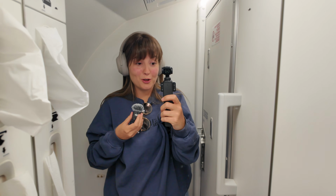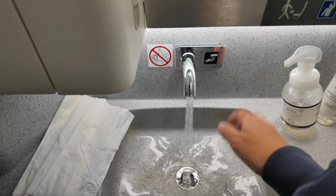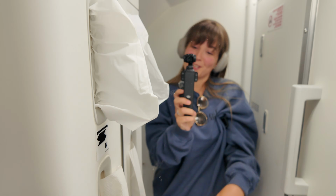There we go. Oh, let's check the water pressure. That's always a good test. There is some good water pressure actually. Anyway, I'm in the bathroom now.